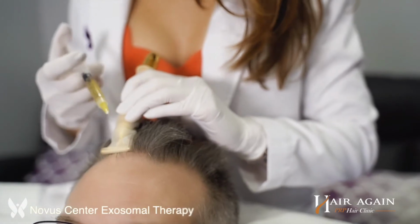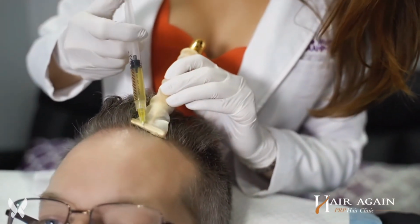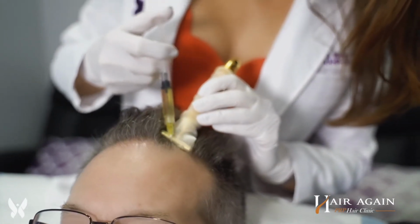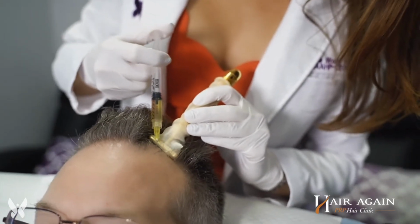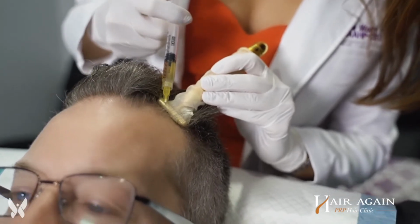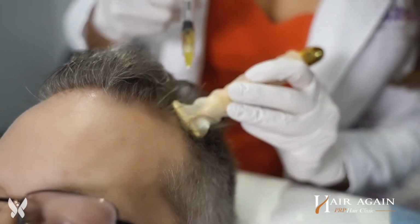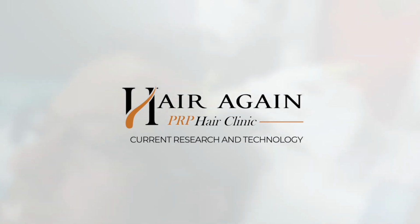The reason why we're mixing the exosomes with the PRP is because exosomes are derived from stem cells, and it's coming from placental stem cells. They're what we call microvesicles. And these microvesicles contain messenger RNA and microRNA. So in his case, I'm looking for hair growth. Exosomes can supercharge hair replacement therapy to the next level, and Hair Again is current with the research and technology.